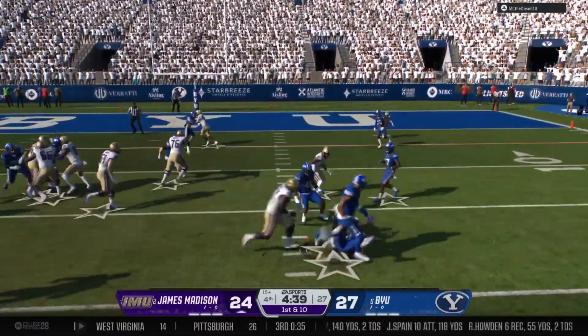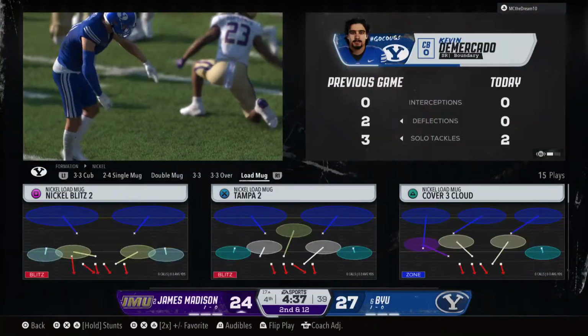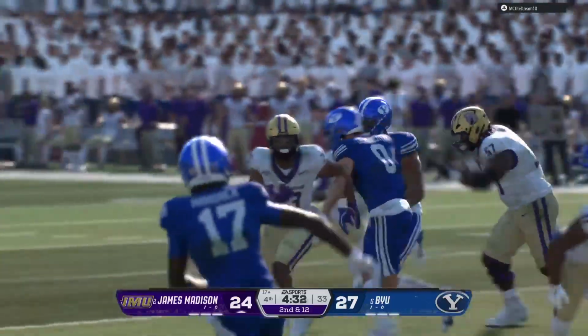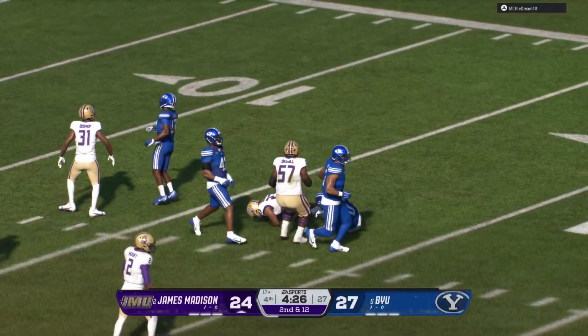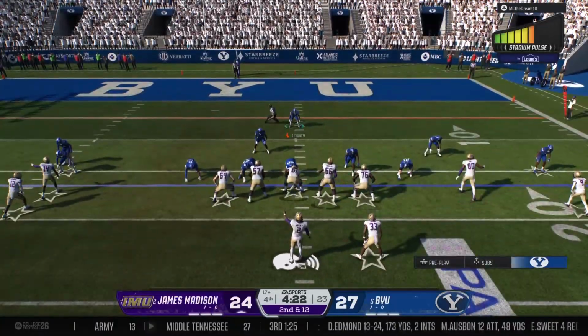Handoff from the shotgun. Slams right into a wall. They've got him for a loss. That back just had nowhere to go. Got to give credit to the defense and their run fits on that play. Been a really productive drive, but the loss there now makes it 2nd and 12.